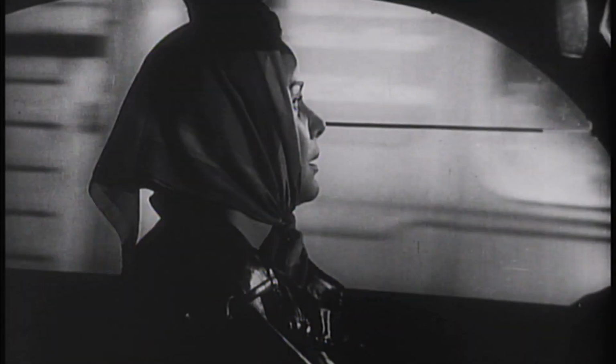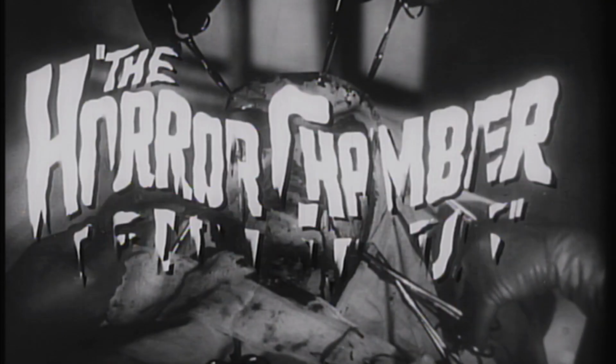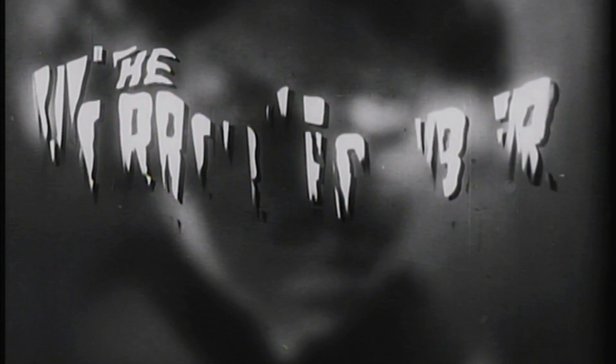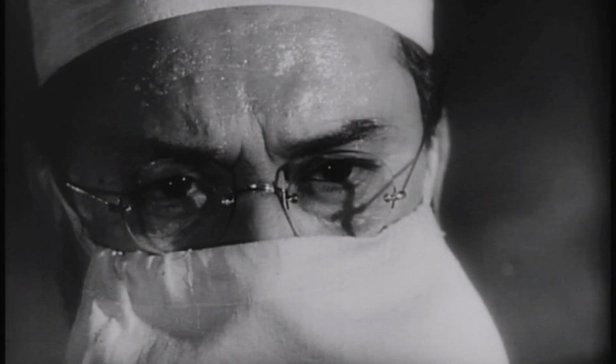When Eyes Without a Face was released in the United States, it was dubbed in English and renamed The Horror Chamber of Dr. Faustus. The Horror Chamber of Dr. Faustus. Who the fuck is Dr. Faustus? He's not even in the movie.